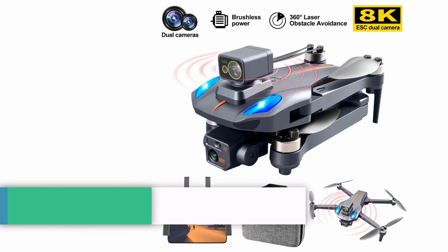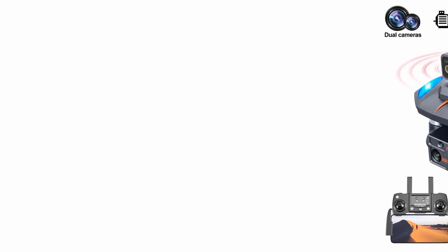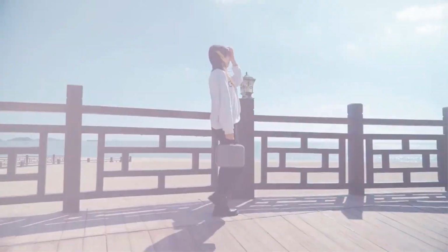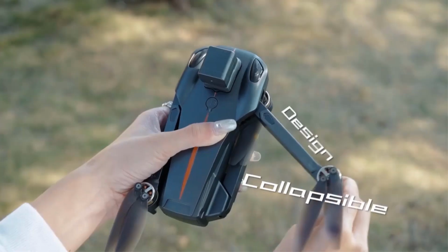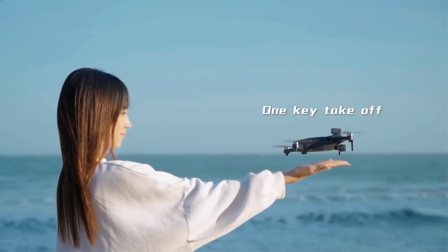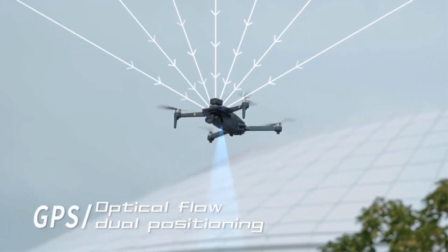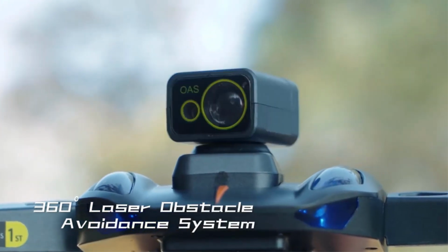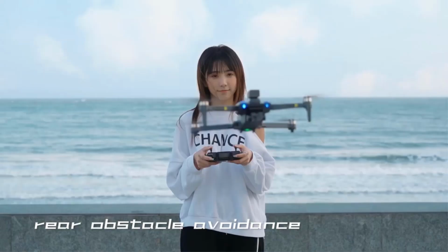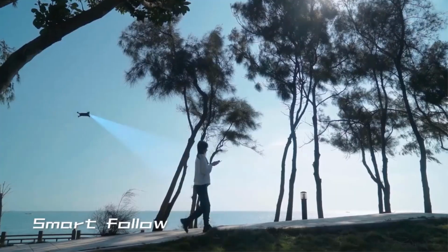The K911 MAX Drone is a cutting-edge aerial device designed for both indoor and outdoor use, packed with impressive features and functions. Powered by a 1503 brushless motor and equipped with a 7.4 V 2500 mAh battery, this drone boasts a flight time of around 25 minutes and a remote control distance of 1200 m. With 360 degrees all-round laser obstacle avoidance, GPS positioning, optical flow positioning, and 5G Wi-Fi return mode, the drone ensures smooth and safe flying experiences.